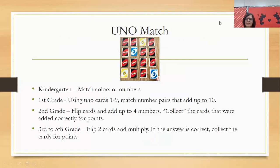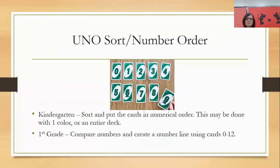So really quickly to recap, these are some of the Uno matching games that I showed you. Matching colors or numbers. You can use Uno cards to add up pairs that add up to 10. You can have students add up multiple numbers and collect all the cards if they get it correct. You could have students flip 2 cards and multiply and collect the card for points. You can do sorting and number order games and activities.